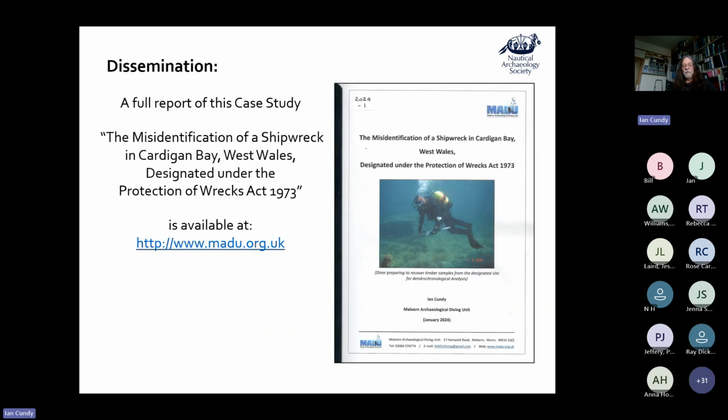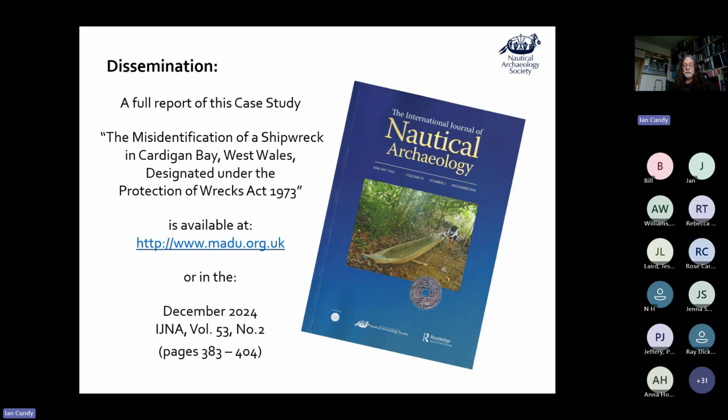So we've produced a full report on our activities over the last 25 years. The report is called The Misidentification of Shipwrecks in Cardigan Bay. It's fully available to read on our website. And last December, it was also included in the December edition of the International Journal of Nautical Archaeology.